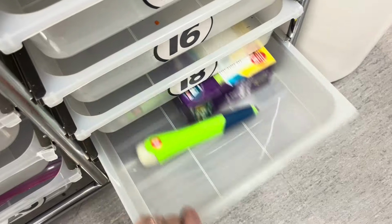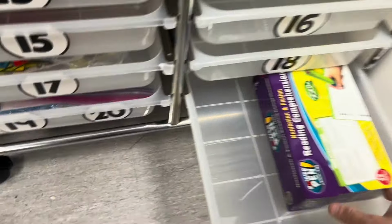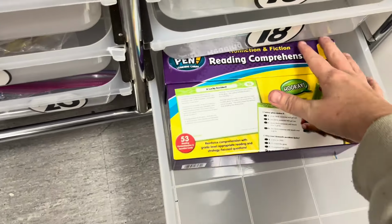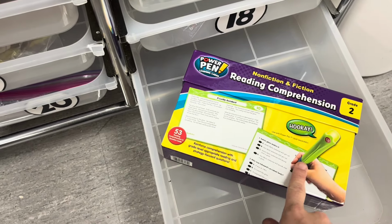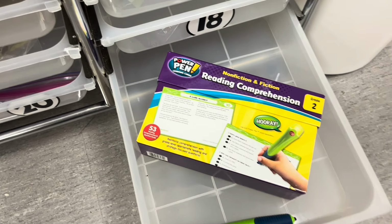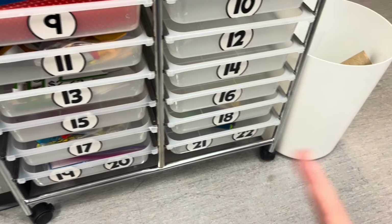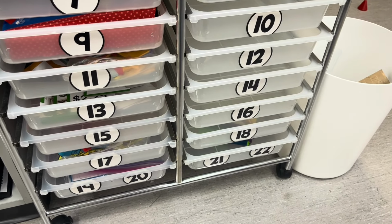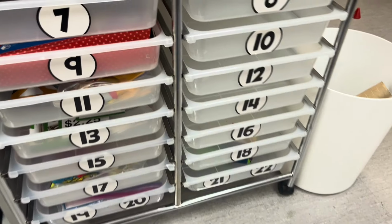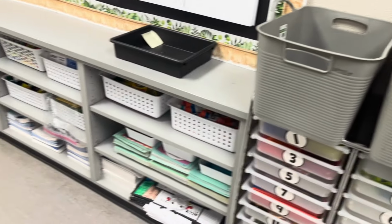And then I also started a reading area. I was going to go up this side with reading, but I don't really have that much reading stuff because everything's so specific at my table. But this one's a reading comprehension for grade 2. So a lot of my higher readers can do that one. If we're studying comprehension at my table as their skill, then I can use those. So those are some things I mentioned I was going to change.